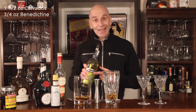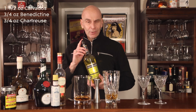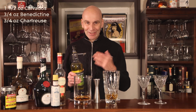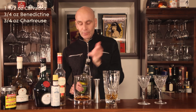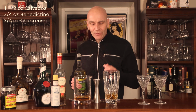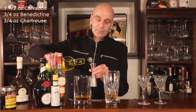Chartreuse, we're using yellow chartreuse here. The difference between the yellow chartreuse and the green chartreuse: green chartreuse is about 55% ABV, the yellow chartreuse is 40%. So it's lighter, certainly less alcohol in it. It's also slightly sweeter as well. Still got a lot of the pungency of the green chartreuse itself, but there's almost more of a honey sort of scent to it, so it's definitely lighter. Okay, so that's the yellow chartreuse that we're using in this.